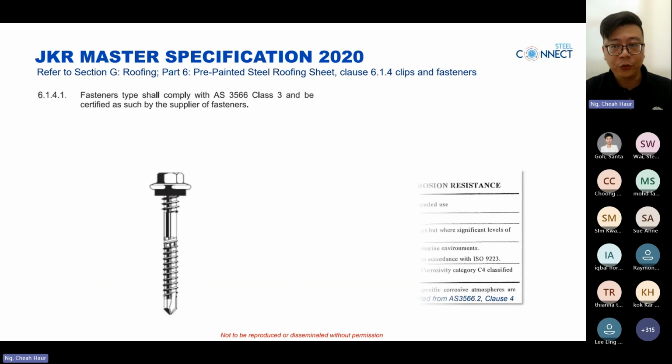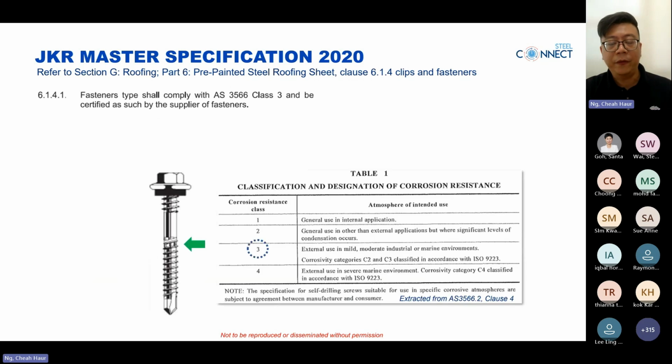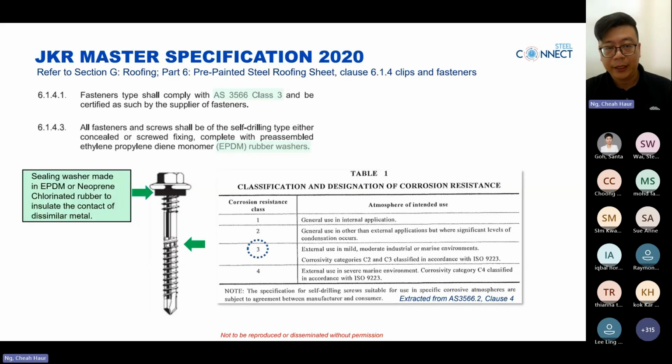So for fastener or screw, it must comply with AS 3566 Class 3, and it must come with an EPDM rubber washer. Okay, this is very important. Screws that are lower than Class 3, as stated in AS 3566, or without the rubber washer, may not be accepted by JKR. So this is the requirement for the screw itself.